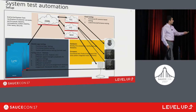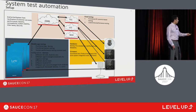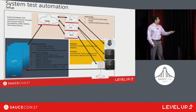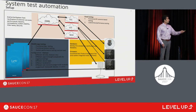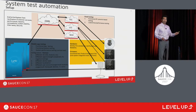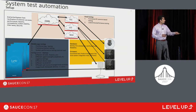Notice that your devices are sitting at your home, right? They are on a separate Wi-Fi network. Your mobile is on a separate network. You are driving somewhere, right? Then you have a third network and a third infrastructure where your cloud services are residing, right? Three different configurations, and all three have to be optimal or meet a certain requirement for your overall system to work, right? That doesn't happen always.